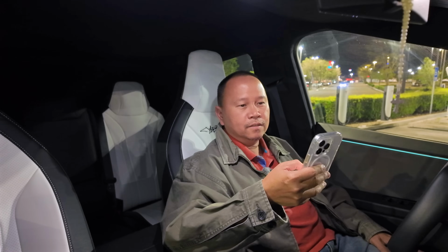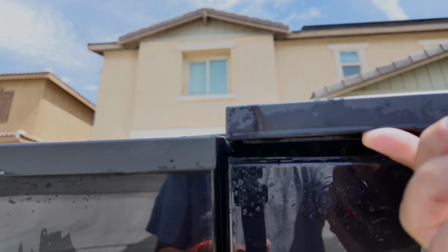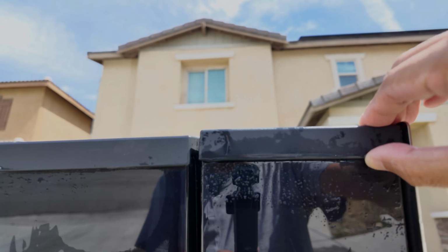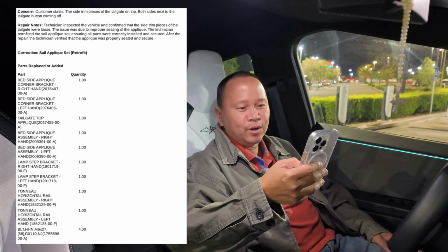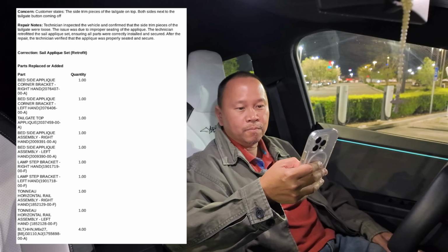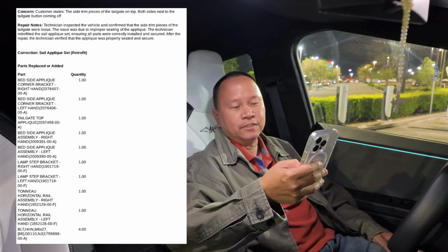Crossing my fingers. Okay, so next up is the side trim pieces, the one that you saw me do the flapping on in the previous video. The technician inspected the vehicle and confirmed that the side trim pieces of the tailgate were loose. The issue was due to improper seating of the applique. The technician retrofitted the sail applique set, ensuring all parts were correctly installed and secured. After the repair, the technician verified the applique was properly seated and secure.